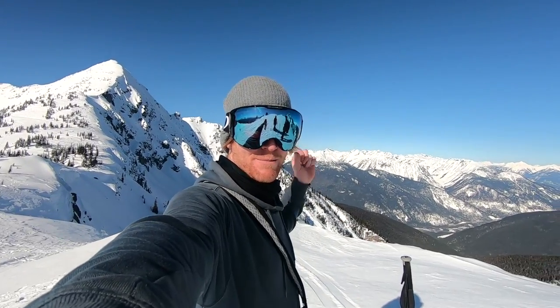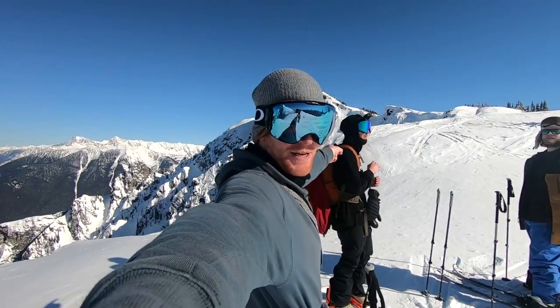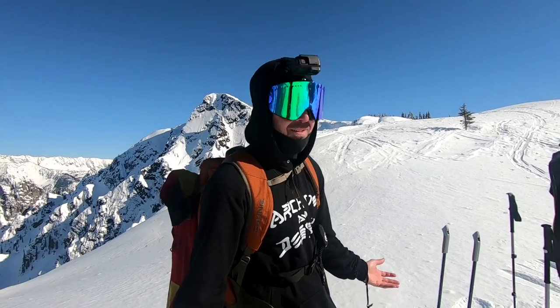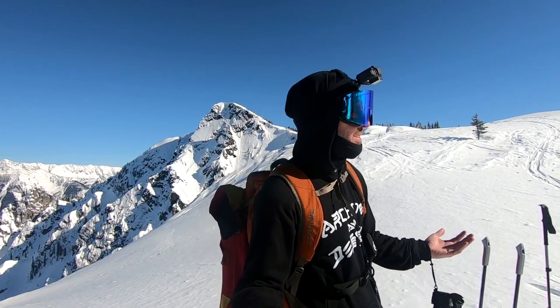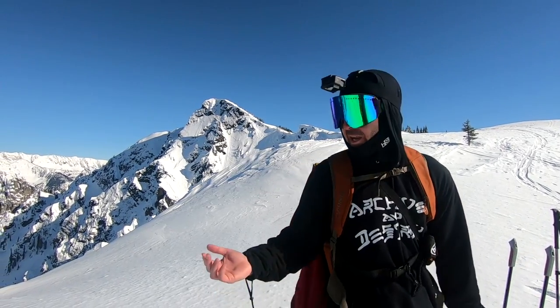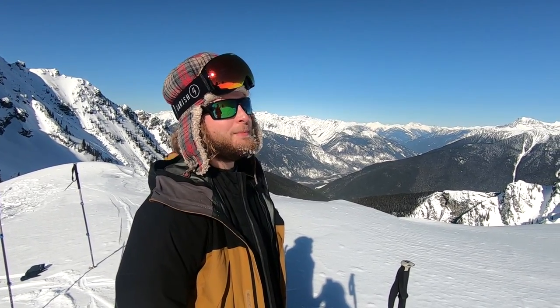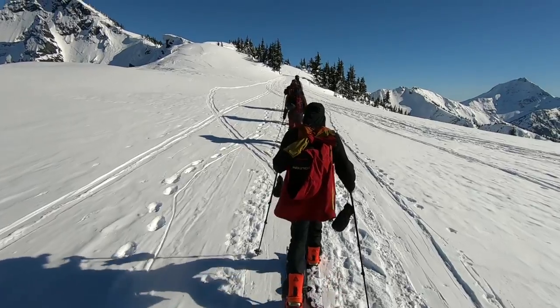Okay, so here we're kind of midpoint between sub-peak and peak of Mount MacKenzie. Here with TJ and Andreas. So stoked to be out here with you guys. The sun's out, we're exploring new terrain. We got million-dollar views. Andreas, you got the view of a lifetime behind you. Chris, I am having a spiritual epiphany right now.